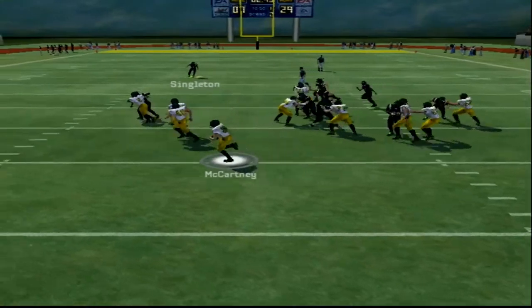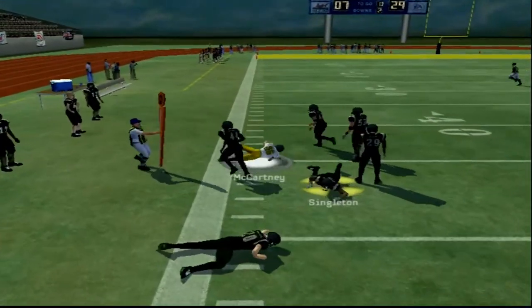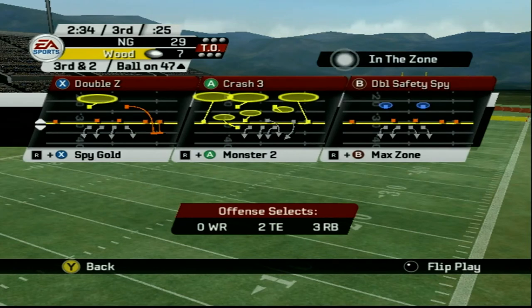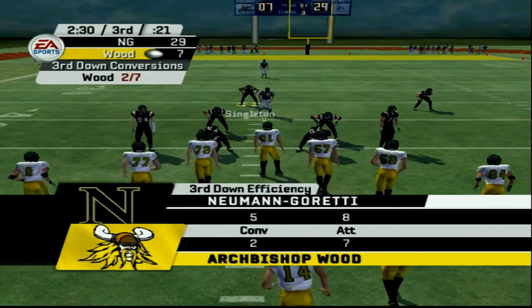Here's a pitch, left side. They'll bring him down. This back did everything he could to get him out of that long yardage situation, but it still isn't enough for the first. So another third down upcoming for the offense.